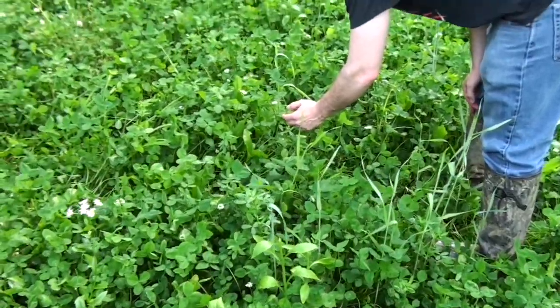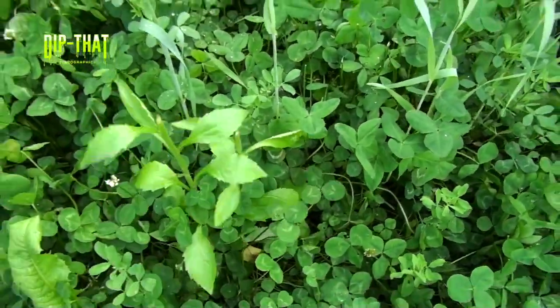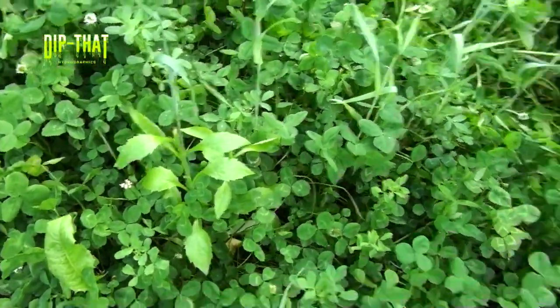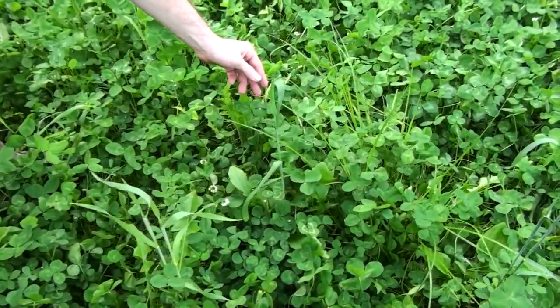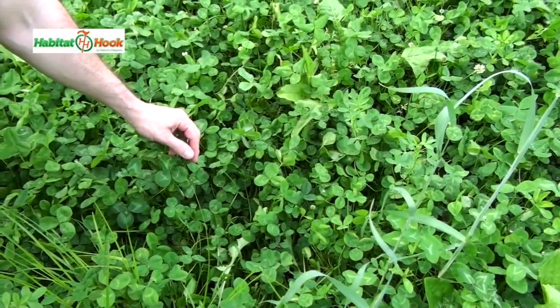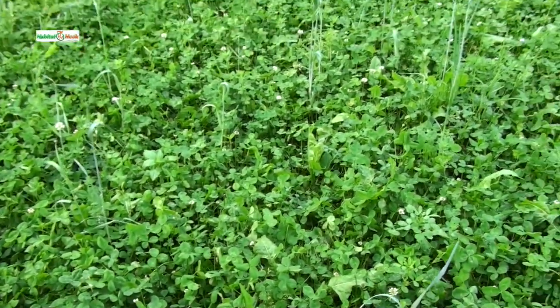I can see that alfalfa. Yeah. And we got to figure out what these are. These are getting hammered. If anybody knows, look at the alfalfa really getting hammered though. Sure is. Look at how that's getting eaten. Boy. They're in here. Pounding it.